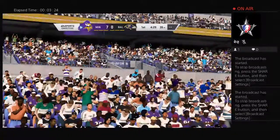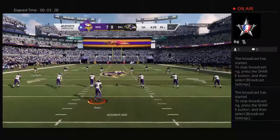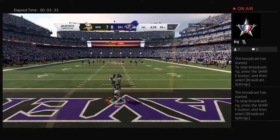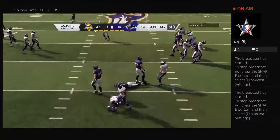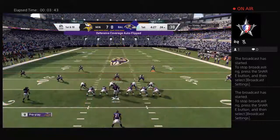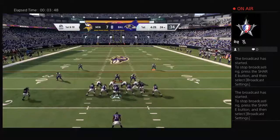Extra point up and good by Bailey. And it's now a 7-0 game. Bailey now to kick it away after the touchdown. That's fielded in the end zone. They'll bring it back to just about the 25. Call it the 24-yard line. Jackson and the Ravens come up now 1st and 10 at their own 24.